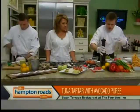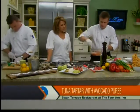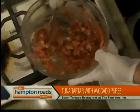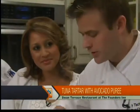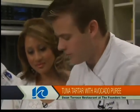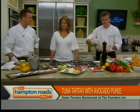With it, we have a nice avocado puree. That's basically avocados, cilantro, and a little bit of lemon juice, and we blend that in the blender. I have a feeling this is going to be really popular for summertime for folks looking for something fresh for the palate. Exactly. We're hoping so. We're trying to do as many fresh things as we can, lighter menu, all local product. The summertime here in the Virginia Beach, Hampton Roads area is very good for local produce, so we're using a lot of fresh ingredients.